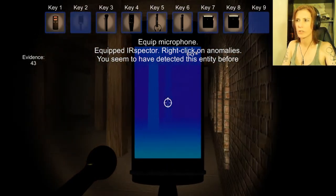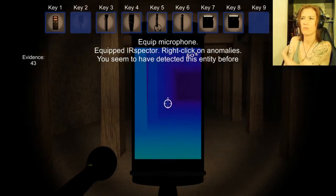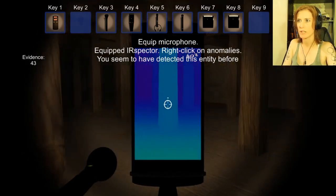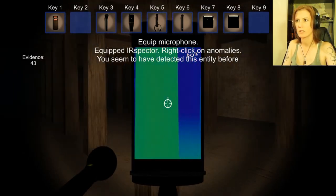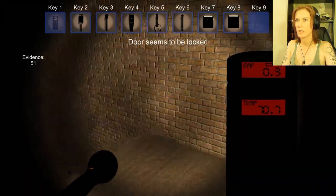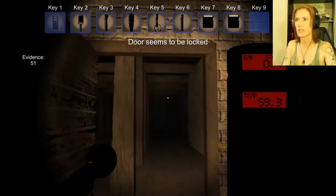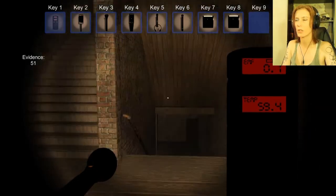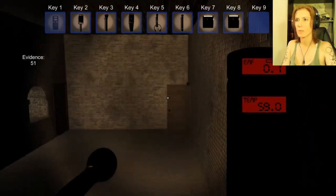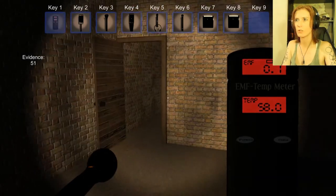I swear I heard a noise over here, though. Fine, fine. Illusion skill, 100. But I think we've got 51 pieces of evidence here, so yeah, I'd say this place probably needs some help. Though they don't seem particularly hostile, but then again, they don't exactly have a whole lot of stuff they could do.